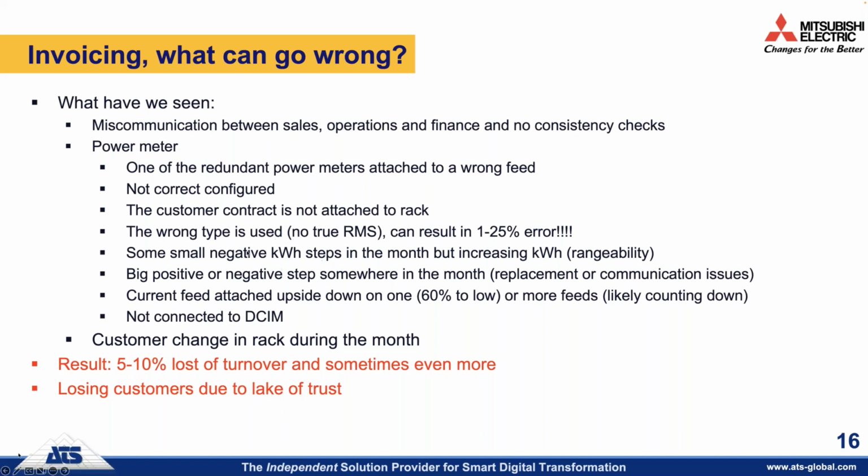Sometimes you see a power meter going up all the time, but it sometimes has a very small negative step. This all means you have installed the wrong current transformers. They have a rangeability issue, so the values they are giving are really poor. Sometimes you see a big positive or a big negative step, so the bill will be too high or too low. So if you have an application looking at a negative step, you will cover that. But did you also cover a big positive step?